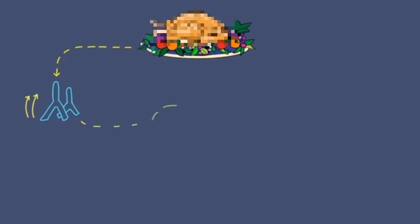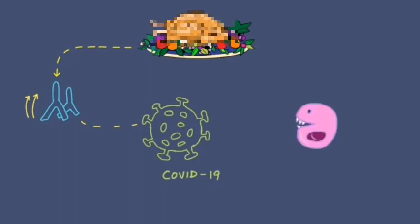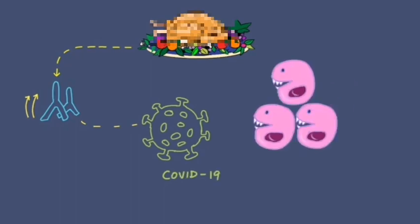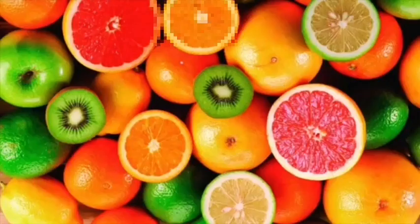Considering the current situation of COVID-19, there is in particular a public interest in increasing immune defense easily. Feeding your body certain foods may help keep your immune system strong. So if you're looking for ways to boost your immunity during this pandemic, then plan your meals to include these 15 powerful immune system boosters. So let's see which are those.